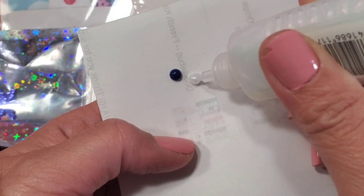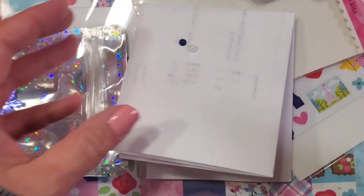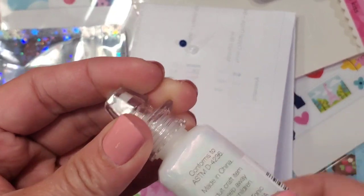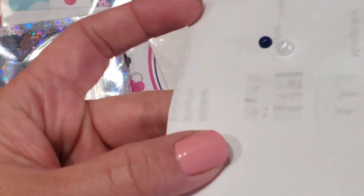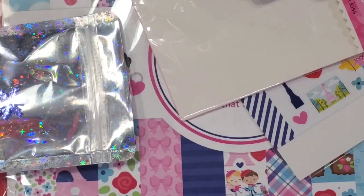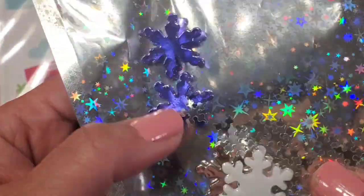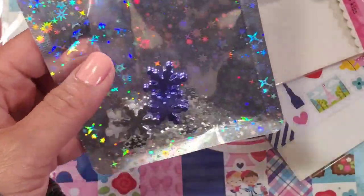I'm going to try this iridescent one. Oh, it's perfect. This is going to be the perfect center for every single flower ever. Absolutely gorgeous. I love it. So, and she got me these. Oh my God, they're so pretty. And it matches the midnight blue. Can you guys see the iridescence of this bag? Definitely recycling them. Thank you, Tara.